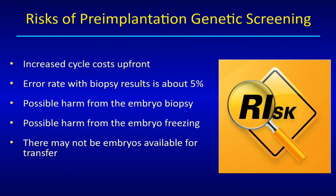That's really technically a risk. That would mean that you produce 10 eggs or 5 eggs or whatever the number is, and of the embryos that were created, every single one of them was chromosomally abnormal. Some would consider that a risk, that you wouldn't have any embryos for transfer. Frankly, I think this is a benefit to the technology. It lets us know not to waste your money on the transfer.